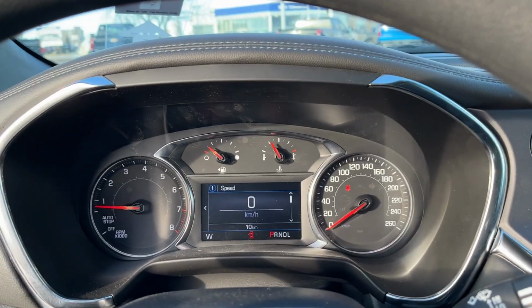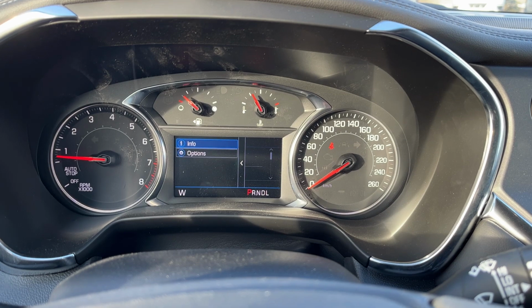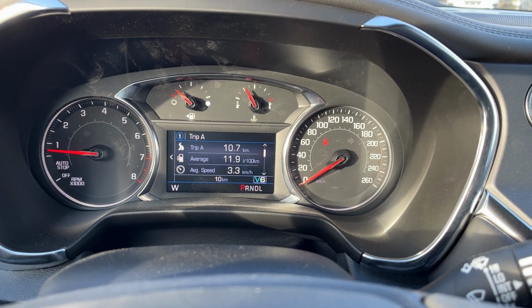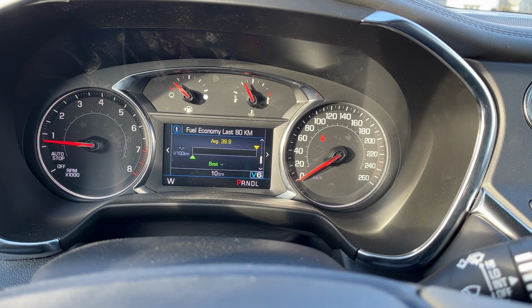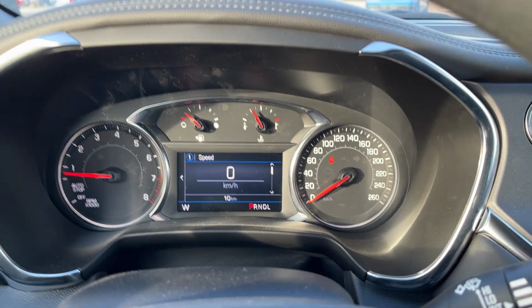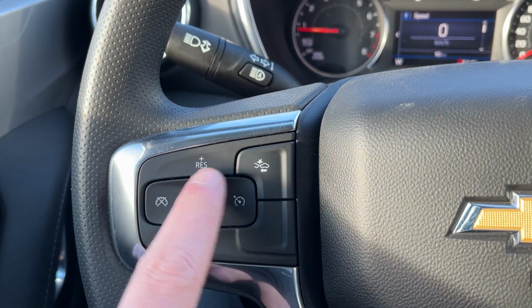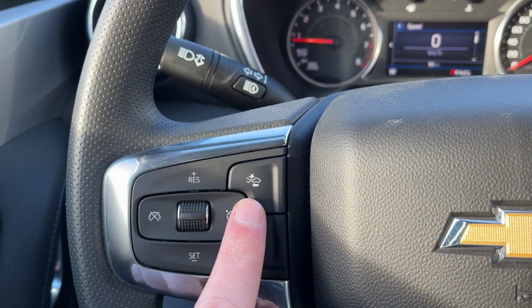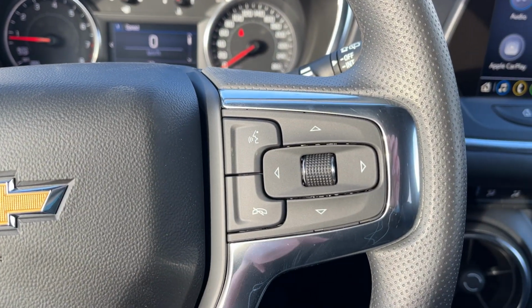Getting into the vehicle and looking above our steering wheel, have our display cluster with a digital information system in the center, including our trip computers, oil life, tire pressure monitors, air filter life, and much more. Moving down to the left-hand side of the steering wheel, we have our cruise settings with our forward collision alert, audio controls behind, as mentioned before.